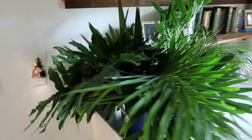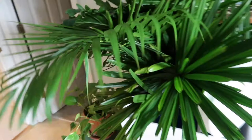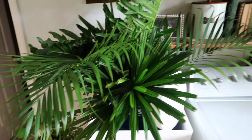These are all the greens and the palms that we cut yesterday from our yard to use in centerpieces. We're gonna trim them down and use them in bouquets and boutonnieres. It's just gonna look so pretty. I love greenery, and I think this is gonna be so tropical. It's gonna be the cutest little backyard wedding.